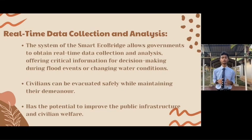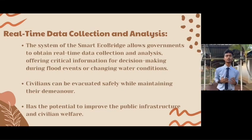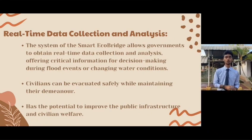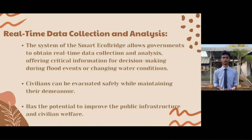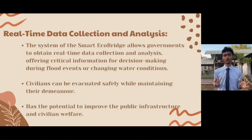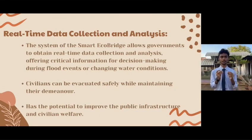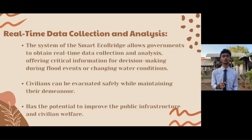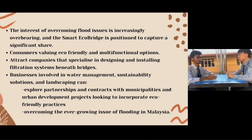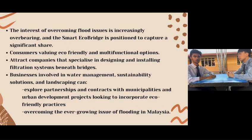Other than that, the system of the smart Ecobridge allows governments to obtain real-time data collection and analysis, offering critical information for decision-making during flood events or changing water conditions. Civilians can be evacuated safely while maintaining their demeanor. Overall, the societal impact of the smart bridge is significant. It has the potential to improve public infrastructure and civilian welfare. The interest in overcoming flood issues is increasingly overbearing, and the Smart Ecobridge is designed to capture a significant share. With consumers valuing eco-friendly and multifunctional options, the appeal for our product is certainly undeniable.